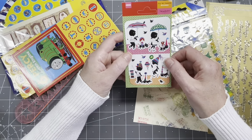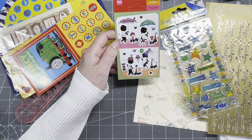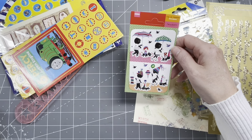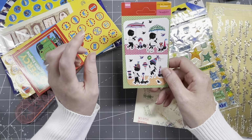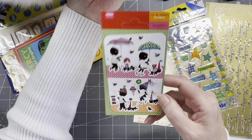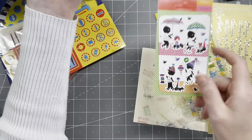Why not? Jip and Janneke. This is iconic for the Netherlands, Dutch. It's from a children's book from the 60s, 70s. It's an iconic one. So I have some of these stickers. They're not old, but, you know, I have them.